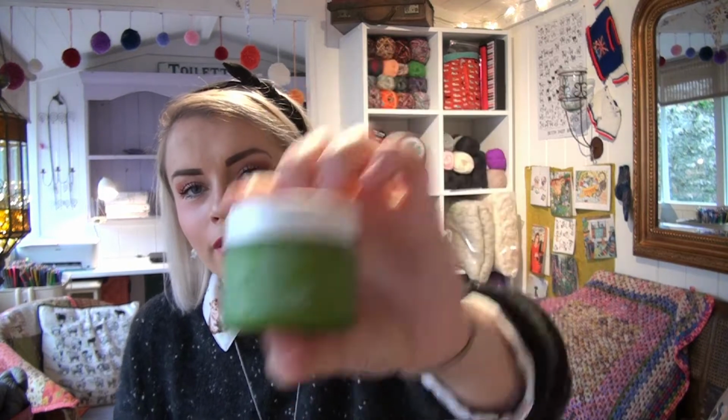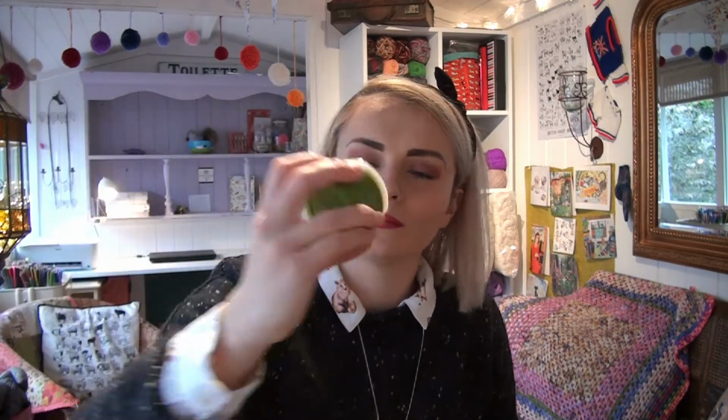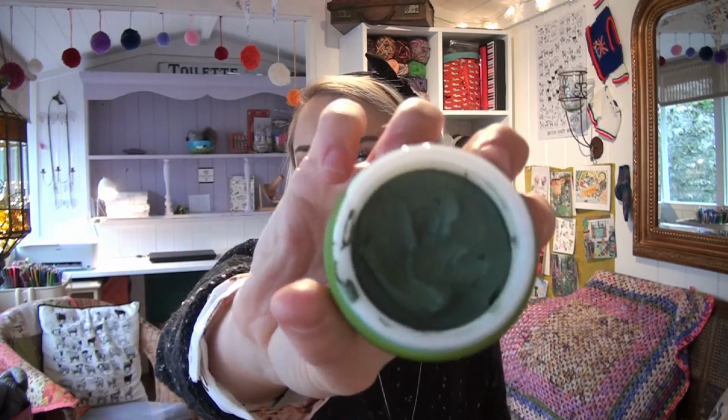That's a little pot, and it's a proper green colour. I put my finger in it. It smells nice. And I keep that in the fridge, it says to keep refrigerated. So all of it is vegan, and it's not that expensive really. I was quite shocked.